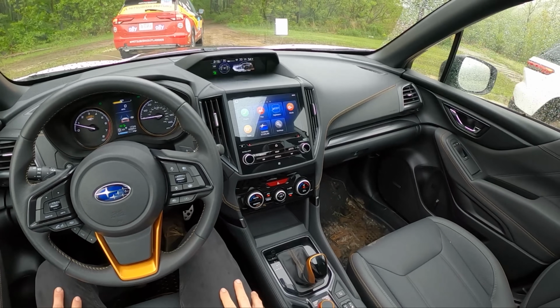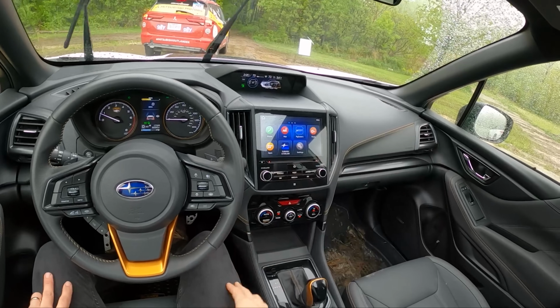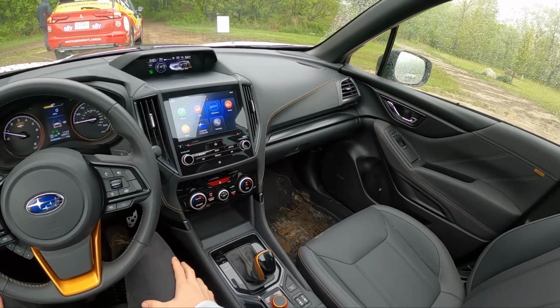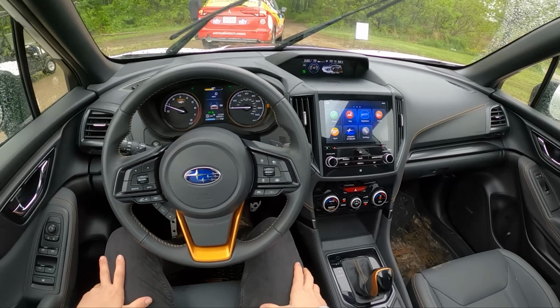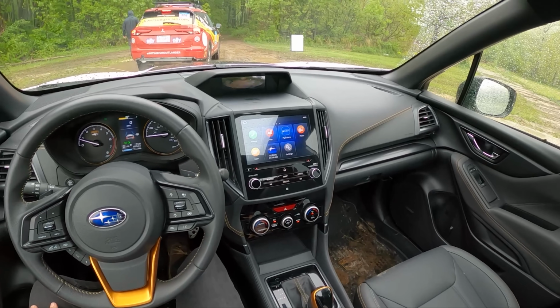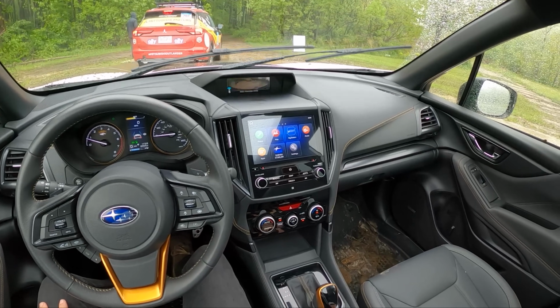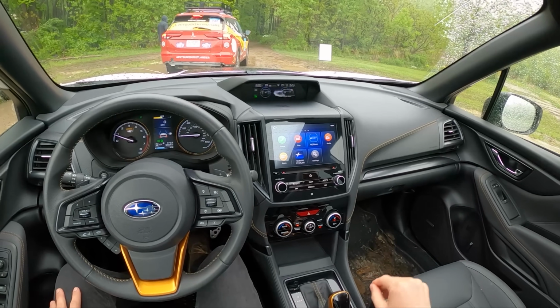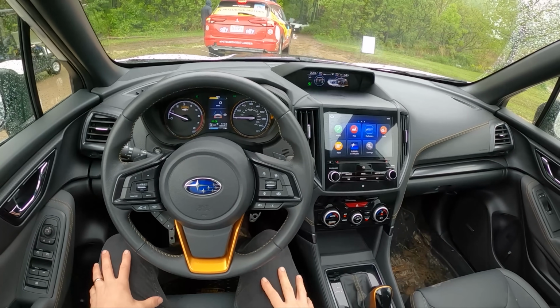We have a lot of physical controls and buttons. I appreciate that you can order one of these without the massive tablet touchscreen. Makes this just a little bit more of a simple car to drive and use and live with on a daily basis. You get heated seats, a camera view for the front end, which is kind of neat. Could help a little bit with rock crawling situations, though it is a pretty tiny screen.